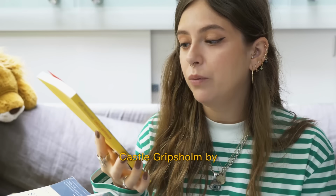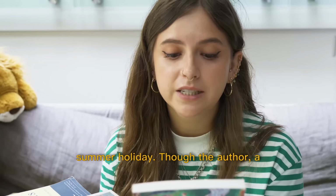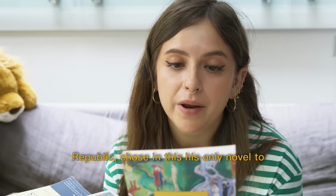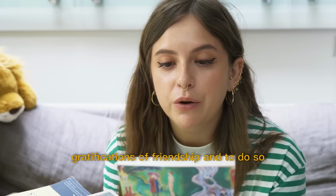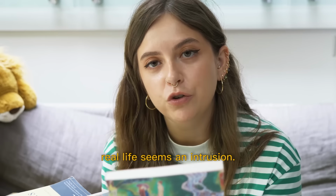Castle Gripsholm by Kurt Tucholsky is a short novel about an enchanted summer holiday. So the author, a polemical journalist during the last days of the Weimar Republic, chose in this, his only novel, to write about the pleasures of wine and women and the gratifications of friendship, and to do so in prose so luminous and exuberant that the bitterness of real life seems an intrusion.